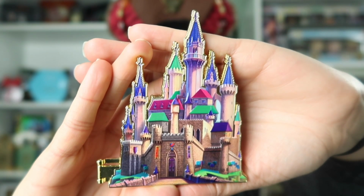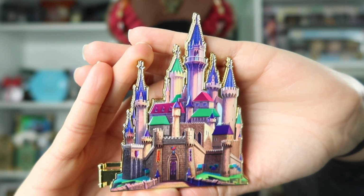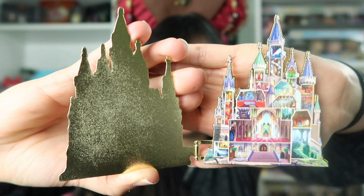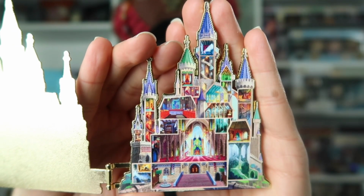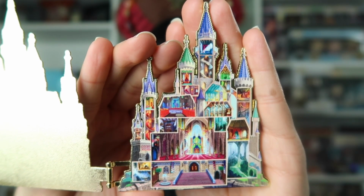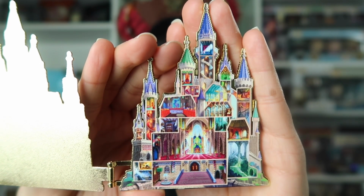And here we have a better look at the pin. And here's the inside of the pin. And just like all of these other pins from the Disney Castle collection, Disney has been using screen printing just to show more details on the pin.